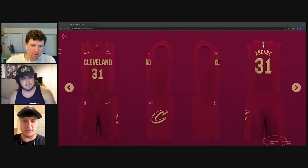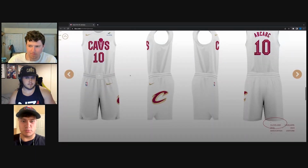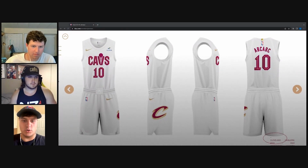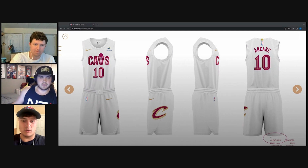Yep. Here's my issue with the white jerseys. We had this whole bring-the-gold-back thing. Where the hell's the gold? Why couldn't we at least outline the lettering and the numerals in gold? Why couldn't we have, again, the accents around the shoulders? I don't even care if it's an all-white jersey, I would have liked even the waistline to maybe be wine and gold. I was really confused. Where's the gold?